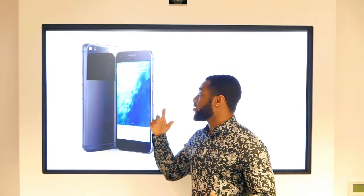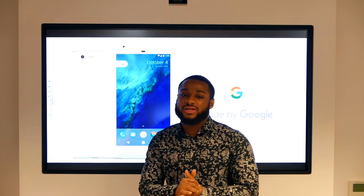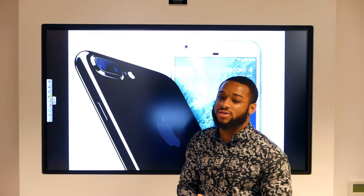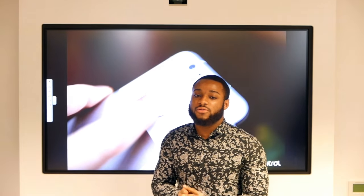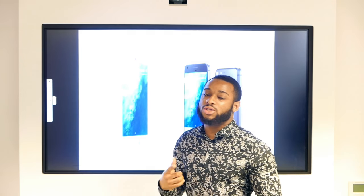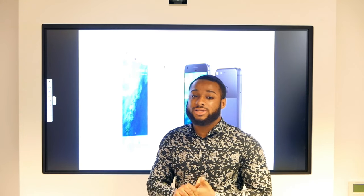Now I'm going to be talking about the Pixel Google phone that just came out. As you can see on the screen, the Pixel and the Pixel XL. Google has made a push against Apple's significant share of the smartphone market with their own launch of their sub-branded Pixel and Pixel XL, which is like the iPhone 7 and the iPhone 7 Plus. The first phone to be Google branded, the Pixel phone shows features that the iPhone doesn't have, like unlimited storage and the new voice-activated Google Assistant.